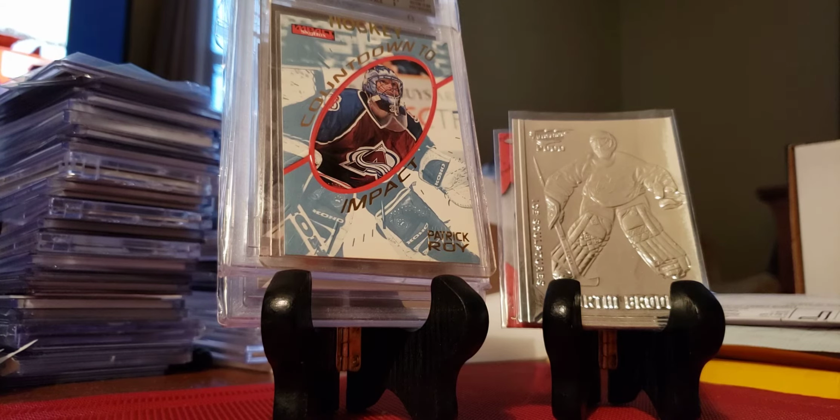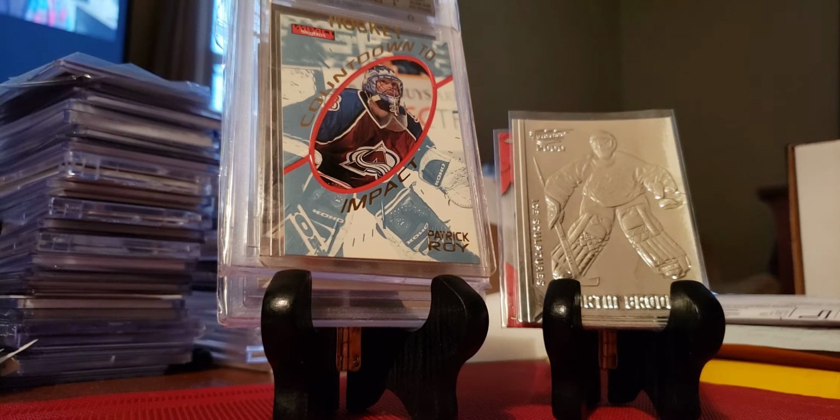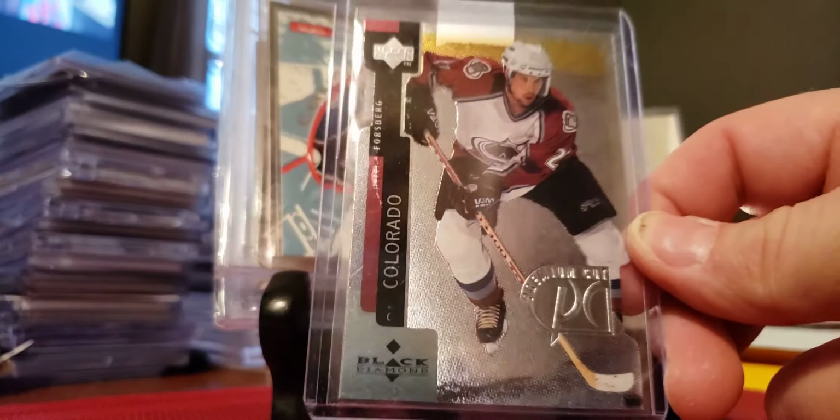Next up, a 3-card lot. There's one card I got from Matt, just bulging around the patch window. I think those are numbered. They're real low print run. 2000 or 96, 97, I believe. Black Diamond premium cut. I'll check. Nope, 7/8 premium cut. Vertical. Peter Forsberg.